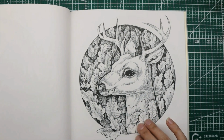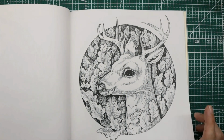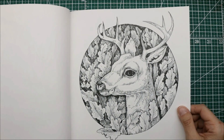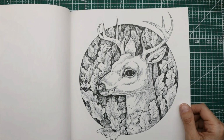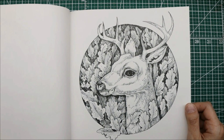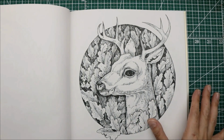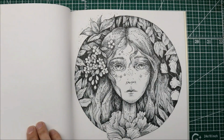This is pretty. I kind of want to get my ink tints out. Or maybe we'll play with watercolor pencils. I actually have some of the Tim Holtz Distress watercolor crayons, pencils. Maybe we'll use those. I don't know. Anyways, back to the book. Keep flipping.